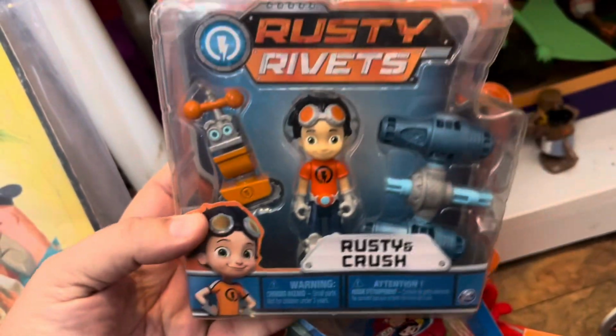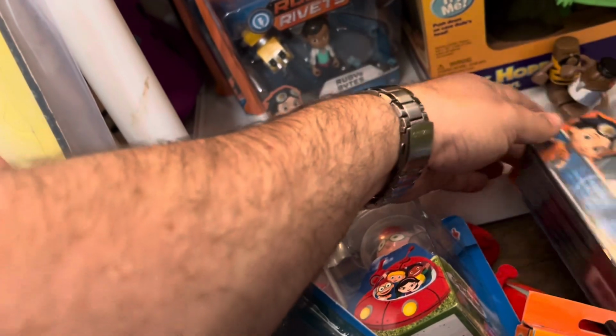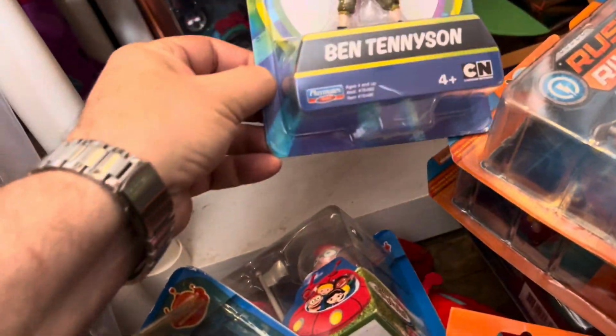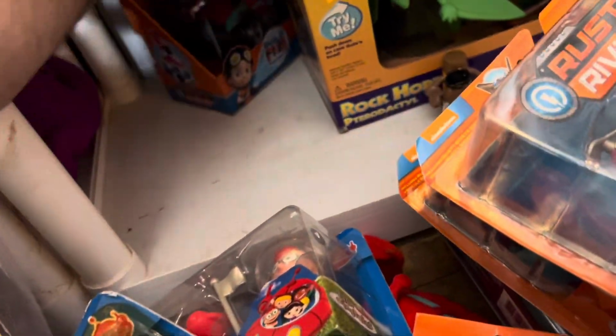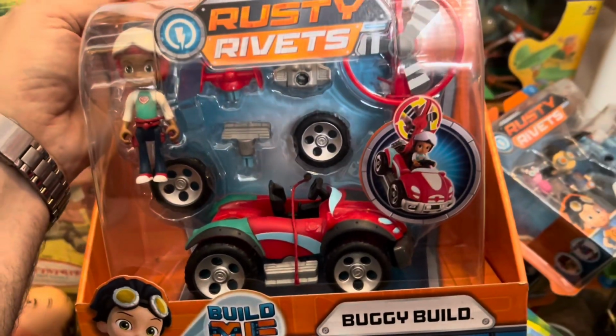And then we have the figure sets. We have Rusty and Crush. They're worth about $16. And then we have Ruby and Bytes. They're worth about $16. And then we have Rusty and Whirly, and they're also worth about $16. And then we have this Ben Tennyson from Ben 10. He's worth $13. And then we have this big buggy build set from Rusty Rivets worth $27.